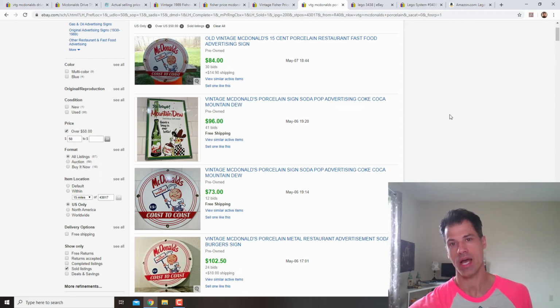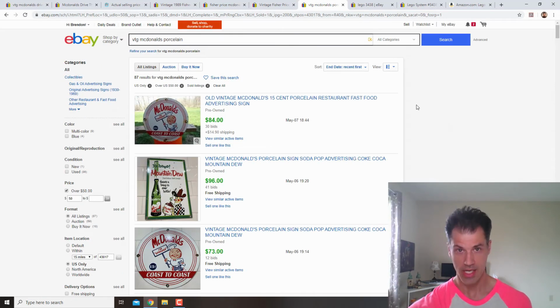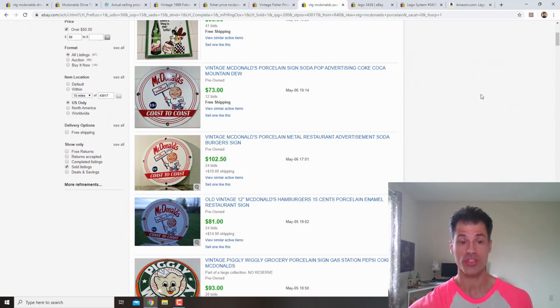Again, I like buy it now much more than the auction style, because in most cases you will get more money for buy it now, depending on what your asking price is. Obviously, that's not always the case. It's not always set in stone, but I think in this instance, because this item is so popular, take a look, 87 sold in the last 90 days, so they're selling about one a day. I would push this at 150 bucks for sure.